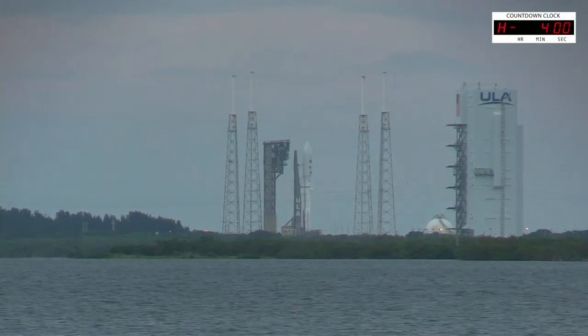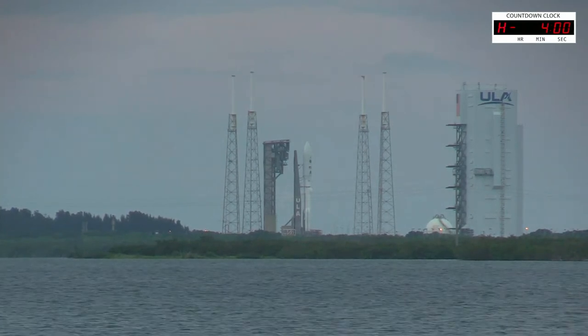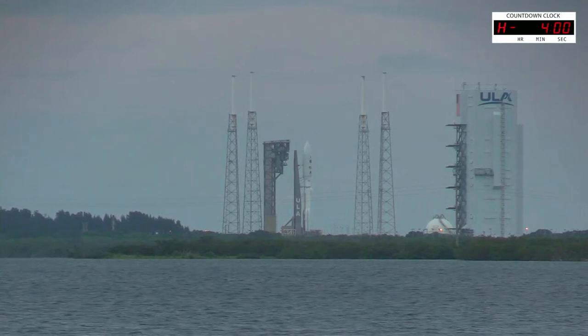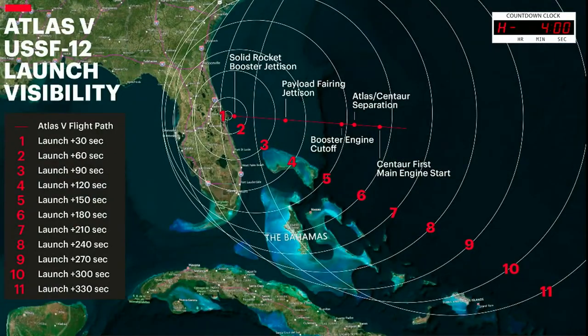The upper level wind concern has now been resolved. The ULA engineering team was able to load a good trajectory solution into the Atlas V's flight computer, the ICA flight computer, as it's known. So the trajectory file that's been loaded into the guidance system has now been confirmed good to go. So the upper level wind concern has now been cleared.